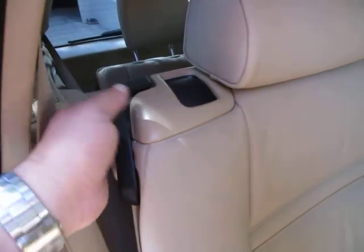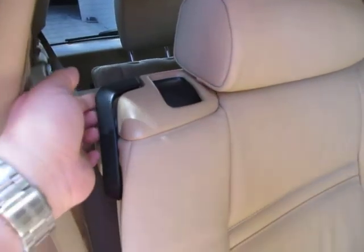Of course, you can make the same actions here. You can fold here. You can bring this down to go into cargo mode. You can bring it here to gain access to the third row. You can recline it here as well, and you can slide it. You get the lever here to slide the seat, like this, back and forth. Okay.